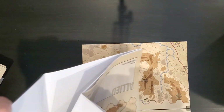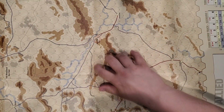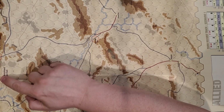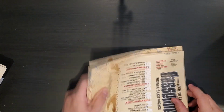It's not that super shiny, super crispy stuff that we've seen from Compass in the past that often results in a lot of wear where the creases are. Although along this crease right here, I don't know if you can see that on the map, I think we can see that there is in fact some wear just from the box in there. So I think that's been a persistent print quality issue for Compass, whatever stock or print process they're using. Let's take a look at the player aids.